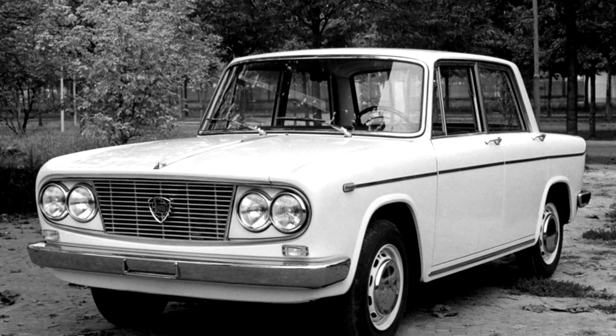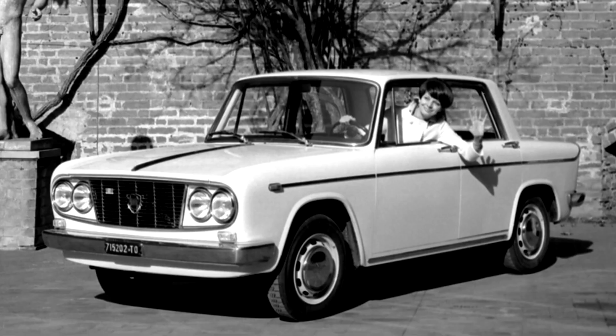The Fulvia's narrow-angle Lancia V4 engine was mounted well forward at a 45 degree angle. A new design by Zaccone Mina, its unusually narrow 12 degree V allowed a single cylinder head to cover all the cylinders, with one cam each for intake and exhaust valves.